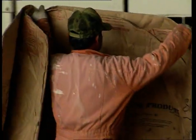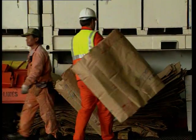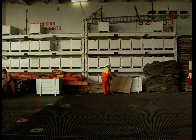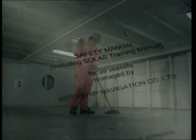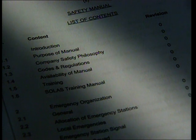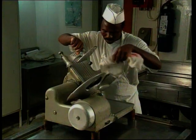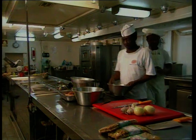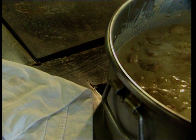A very basic contribution to the prevention of fires on board is good housekeeping. It is equally important to maintain good lighting and cleanliness. The correct procedures are laid out in the Code of Safe Working Practice or the company's safety manual. The galley is a source of many potential risks. A cloth on a hot plate that was left on.